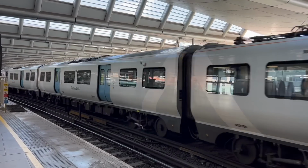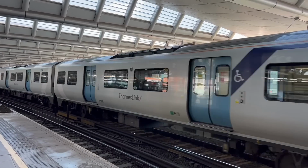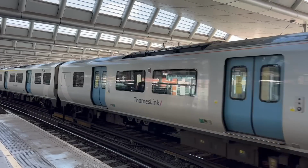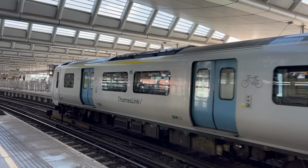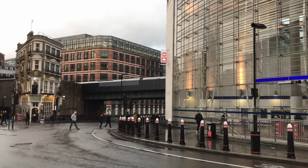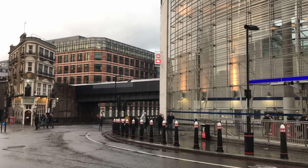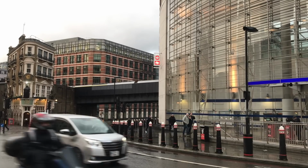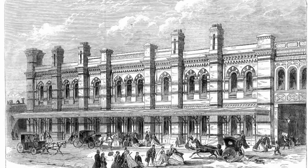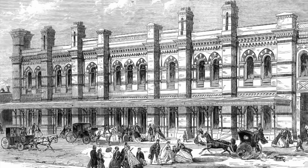Again, the hope was that there would be a station to receive them, but the roof had collapsed during construction and everything was behind schedule. The LCDR weren't going to wait, and so they opened another temporary terminus. This was accessed via Little Earl Street, which doesn't exist anymore, but was where Queen Victoria Street is now. In a rush, a new roof was thrown together out of rough-cut timber, and the still unfinished station opened on the 1st of June 1865. They didn't even await approval from the Board of Trade.